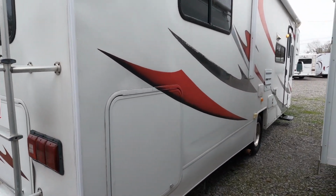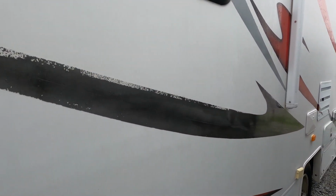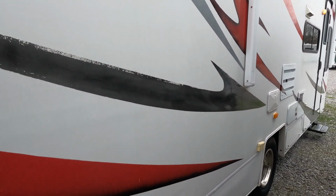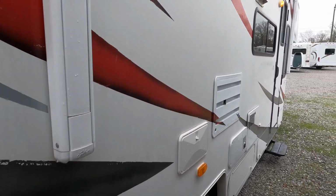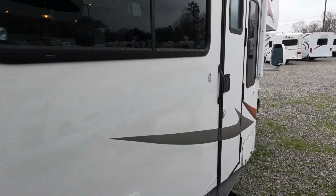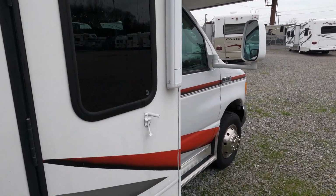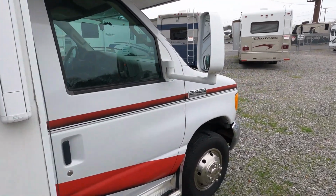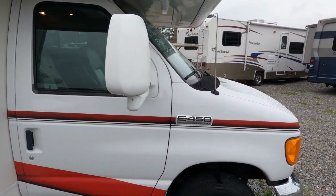But you can see the corners aren't bad. Everything looks good. I mean, you got a little fading on the stripes, but again, guys, this is an '07 model. It's not a 2022 model. It's 15 years old, but it's a very affordable price for what it is. Generator runs great. Got a good floor plan on the inside. Can sleep the whole family and then some. It's got good tires, built on a 450 chassis, 6.8 Triton V10.